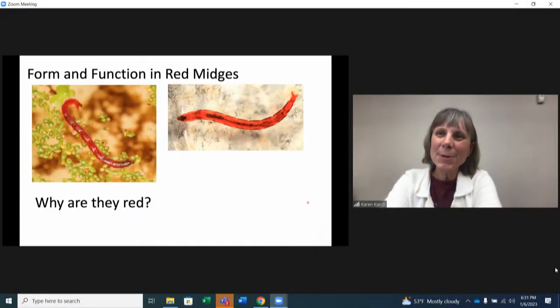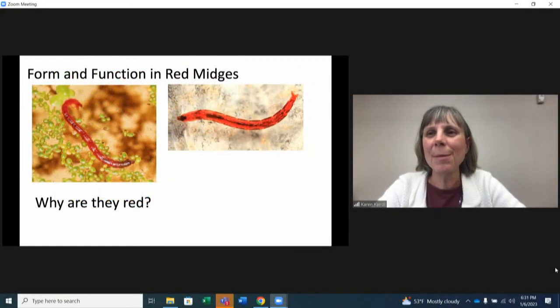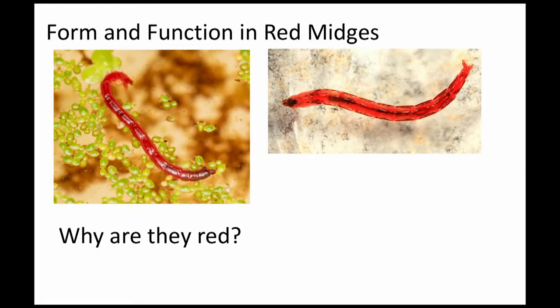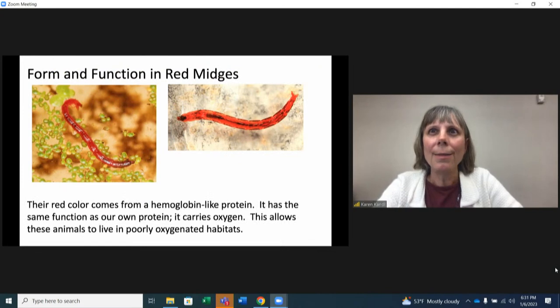Another example from stream invertebrates. This is a red midge larvae. Midges are gnats or no-see-ums, so you're probably familiar with them, especially in the summer. They often appear on hot, humid days. And some of them have these really red larvae. And a question is, why are they red? So the red color is their form. And the function of the red color comes from a hemoglobin-like protein.